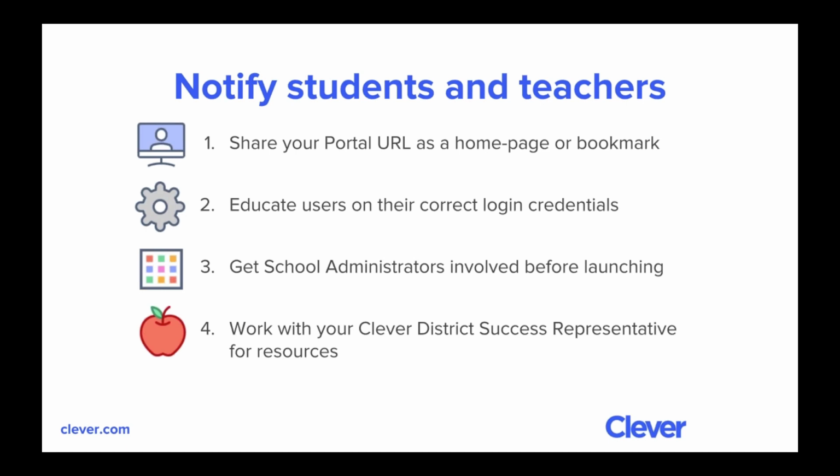Finally, if you have any questions or want any resources, your Clever District Success Reps will be here to help you. I'm one and we have many others. Just contact one of us and we'd be more than happy to send you resources such as login instructions, teacher handouts, school admin handouts, or even parent resources to access the portal. We have a ton of things that we build on a day-to-day basis. And if we don't have something you're looking for, just request it and we'd be more than happy to help you on that end.